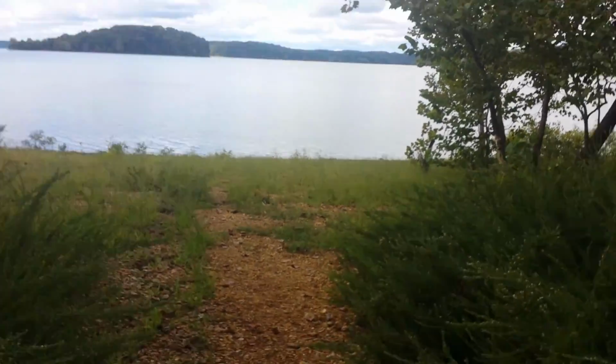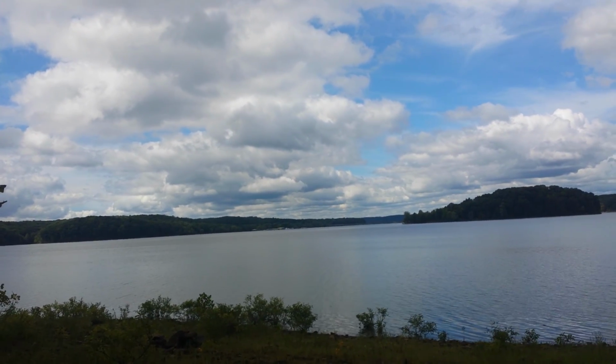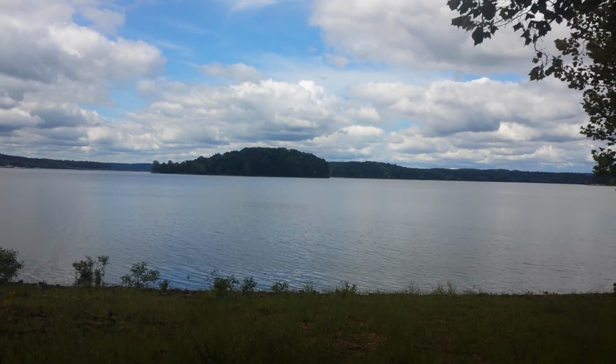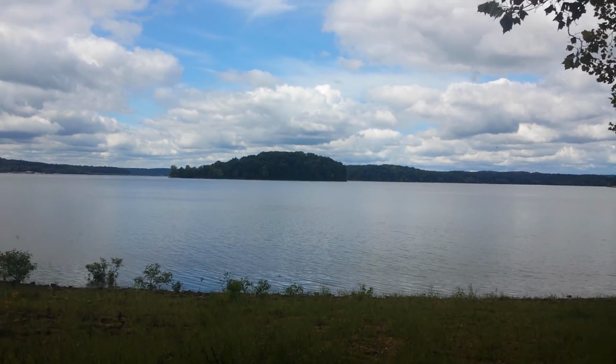And here is the lake, folks. You can see straight across over there. Now it's tough, but there's the marina. That is not technically an island. If you look at the map, there's actually a small piece of land that goes out to that, but it's almost an island.